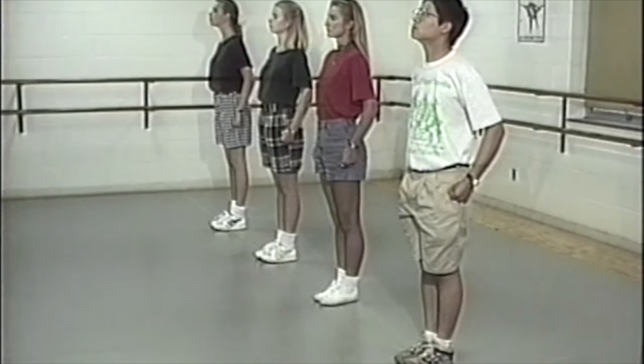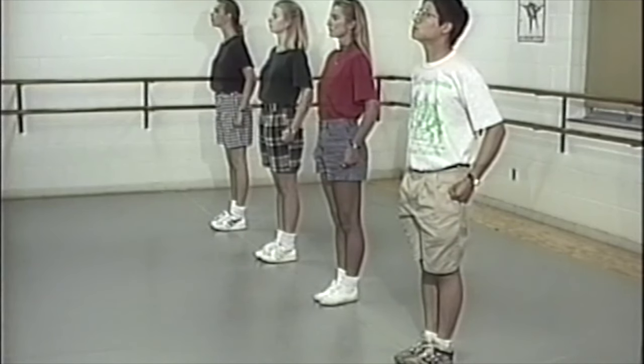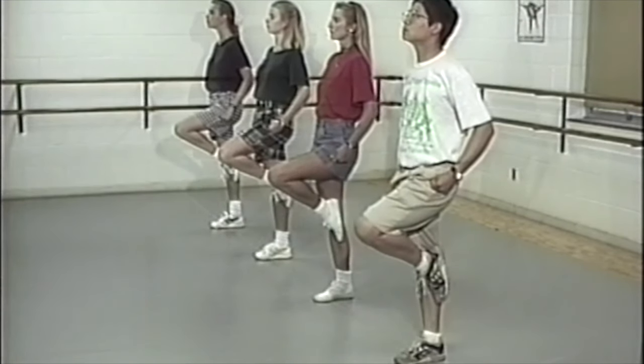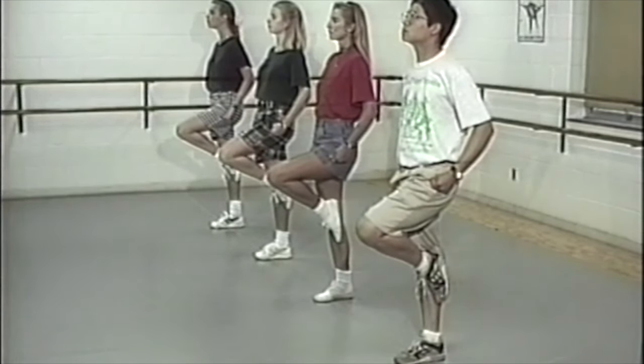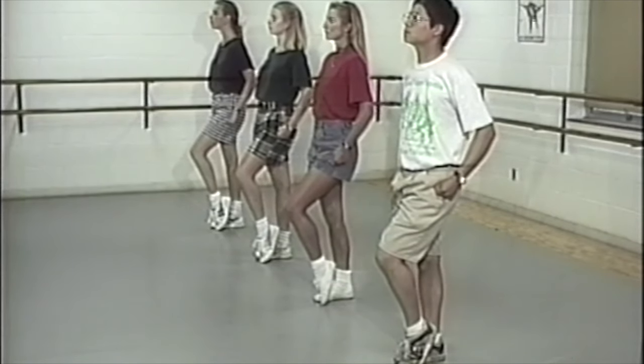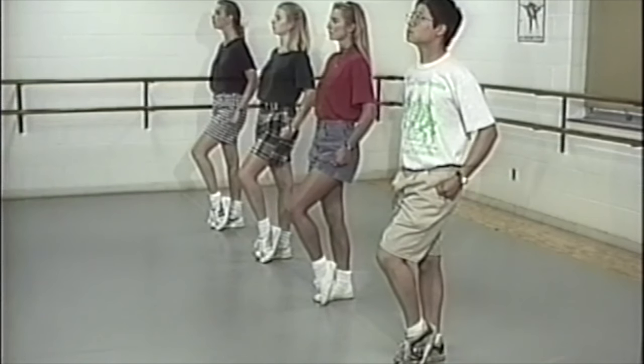We're going to subdivide the beat into 16th notes. On beat one, feet are flat on the ground. E, heel and ball come off the ground. And, arch of the left foot is locked in with the knee. Toe touches the ground, heel comes straight down the leg.